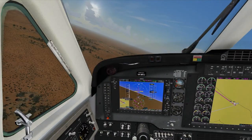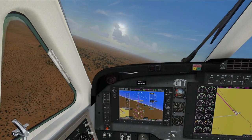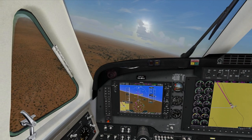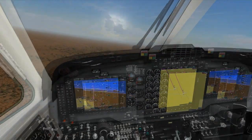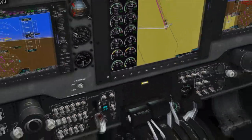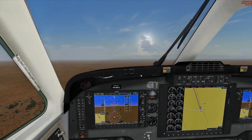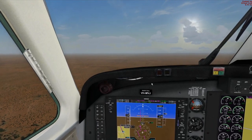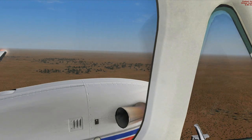Gear down. Prop full forward. Prop sync is coming off. Yep, my fire's using the dirt strip at Wiluna. It just collapsed my landing gear and I did a belly landing here.